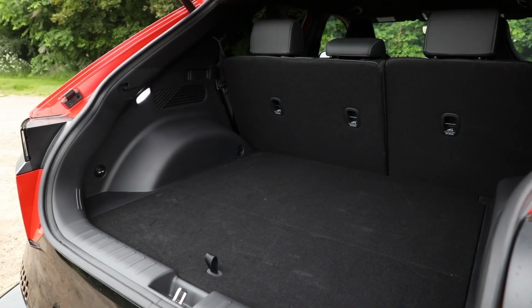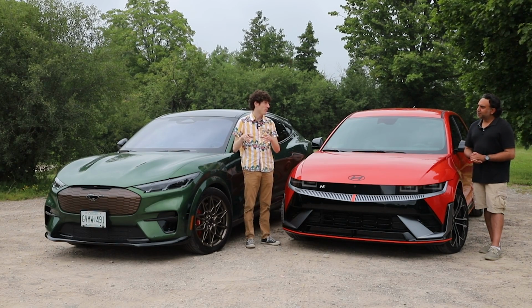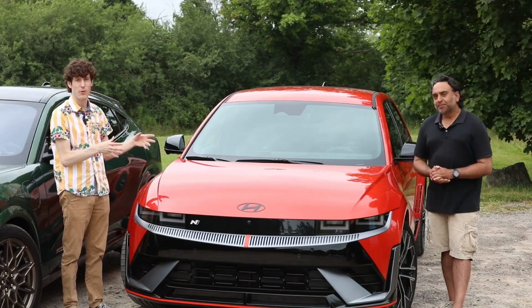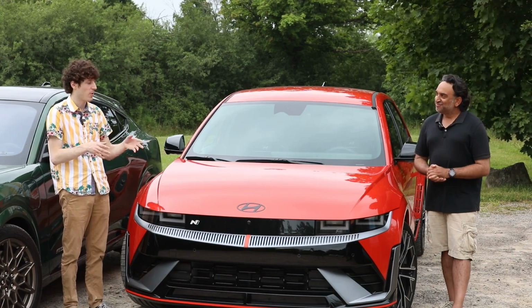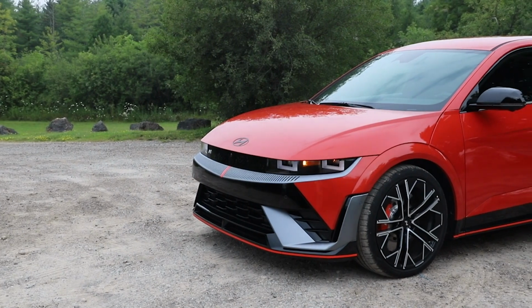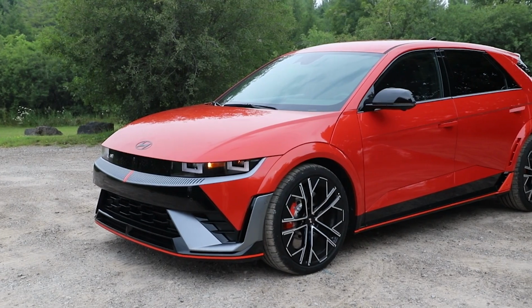Well, Jay, you convinced me. I do like the comfier seats, the longer range, and the equitable performance of the Mustang, but in the end, this is a more engaging vehicle to drive. It doesn't really give up that much in practicality, and I maybe would agree that it's worth the extra price. So the winner of this comparison for me is the Hyundai Ioniq 5N. So there you have it. The winner of this comparison is the 2025 Hyundai Ioniq 5N.